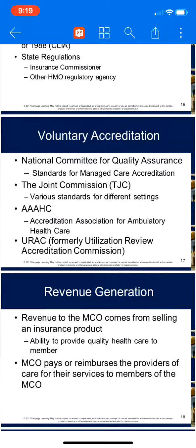NCQA was formed in 1979 by the managed care industry, and NCQA is the National Committee for Quality Assurance. The Washington, D.C. based organization originally did governmental reviews for federally qualified HMO status in the 1980s. In 1990, NCQA became an independent nonprofit organization, receiving a grant from the Robert Wood Johnson Foundation to develop a new set of standards separate from those of trade associations.